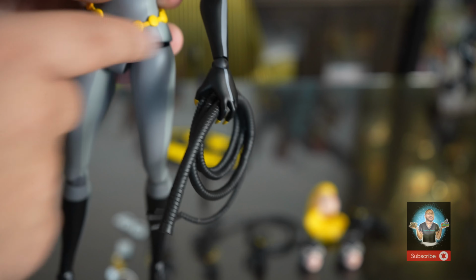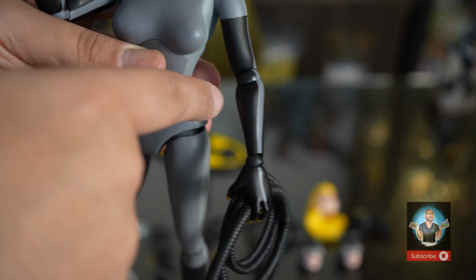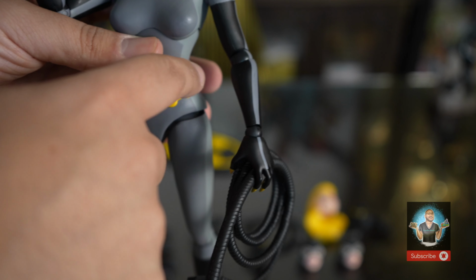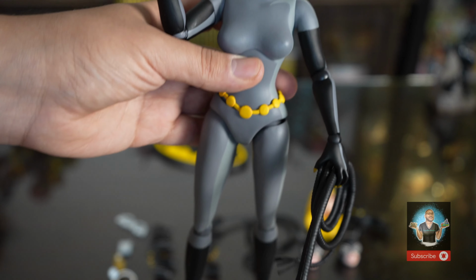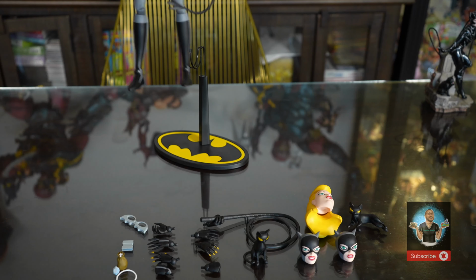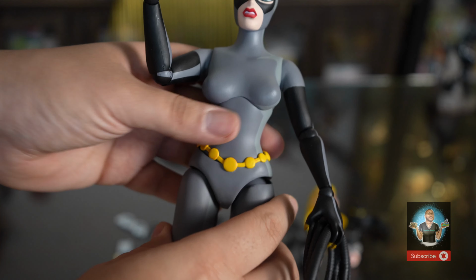I wish she had a clip of some sort. That's my one negative so far, is I wish we had something here like a magnet. I wish it was magnetized and you can keep this particular whip right on her side belt. That would be freaking iconic. That is not a possibility with this piece, but let's dive into the articulation before we dive into all the extra pieces.